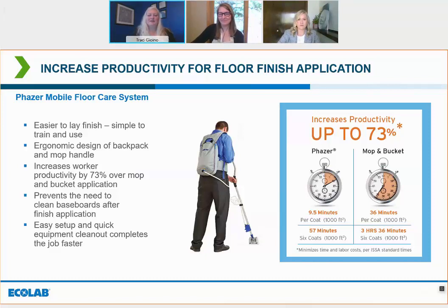Fluid, uninterrupted motion eliminates the disruption of rewetting the string mop, enabling workers to increase productivity up to 73% over a mop and bucket system. The splash-free microfiber head allows for precise application of finish from wall to wall. Quick and easy setup and cleanup provide flexibility to do any space with minimal interruption.